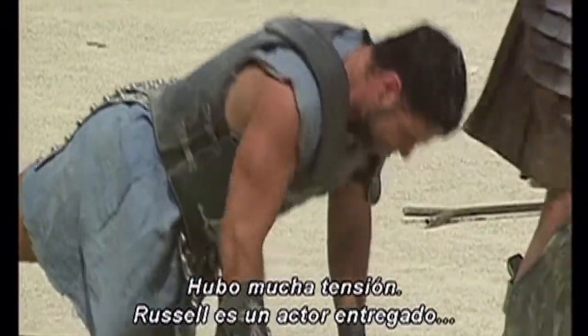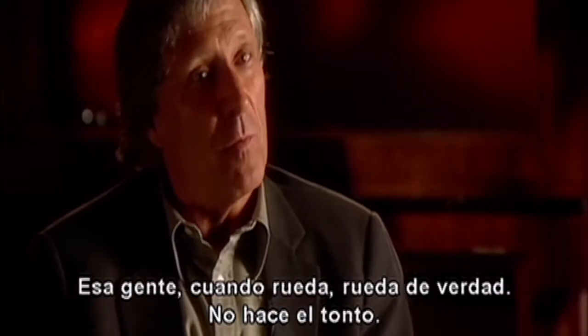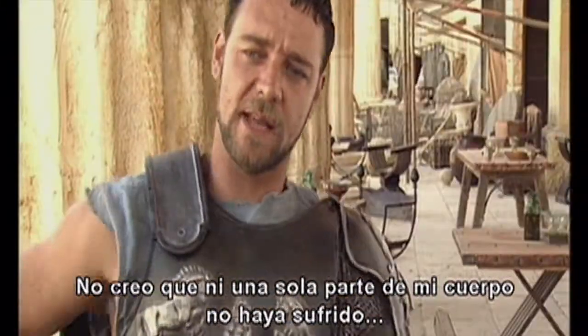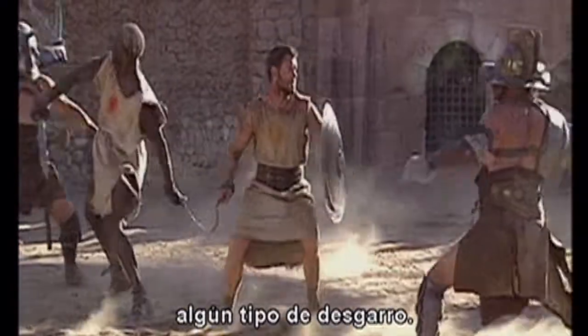I mean, Russell is a committed actor in the same way that Ridley's a committed director. These people, when they make movies, they make movies. They're not goofing around. A little battered and bruised and scratched. I don't actually think that there's one part of my body that hasn't had some kind of physical rupture.